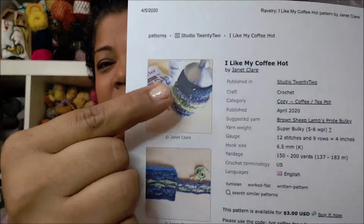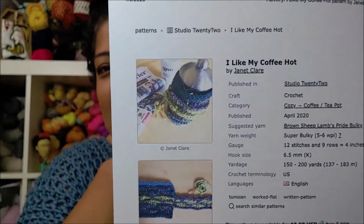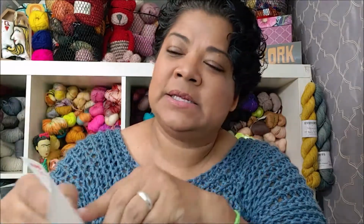So that was a tangent, only to show you a pattern that's called I Like My Coffee Hot, and it's actually like a cozy that you can put around a thermos or something to keep your stuff warm. And what's really cool about this pattern is that it's a paid pattern.